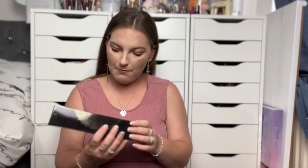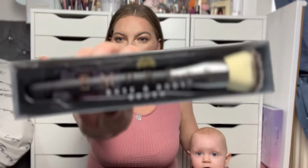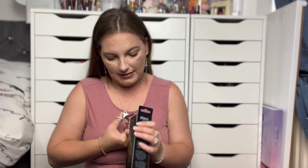So the next thing that we got, this is really pretty. This is the Empress Base and Body Brush, your one stop wonder brush. So that just looks like that. I do love a good brush. And I know that BPerfect have just launched their actual brush kits. So if this is a good brush, I might be tempted to order the kit and put them to the test.